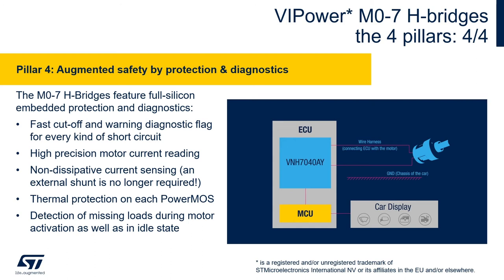Here we can see an example of a motor driven by our H bridge located remotely in the ECU. Suddenly, a short circuit appears and the VNH7040 warns the microcontroller with a diagnostic flag. The microcontroller warns immediately the car dashboard, and the driver is aware that he has to go to the next service station.